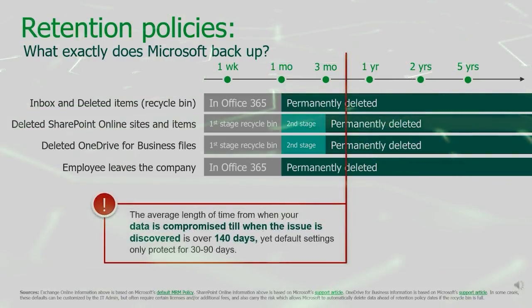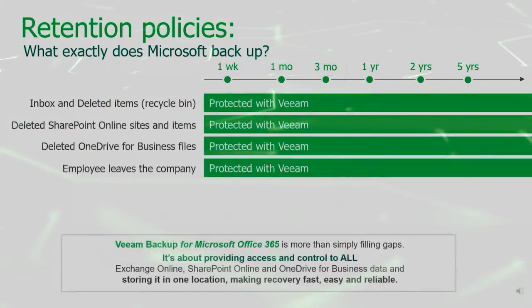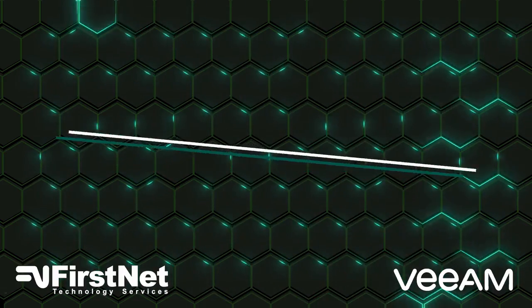Another interesting statistic is that on average, you only discover that your data has been compromised 140 days after the incident has occurred. This is where FirstNet's Veeam backup for Microsoft Office 365 service can help, providing backup for all your email, SharePoint, OneDrive, and Teams data with retention points and a retention period defined by the customer. Let's jump into a quick demonstration.